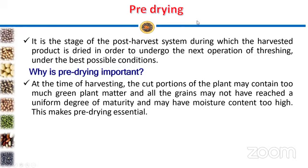Pre-drying. It is a very important stage after harvesting. It is a stage of the post-harvest system during which the harvested product is dried in order to undergo the next operation of threshing under the best possible condition.